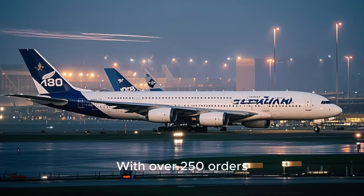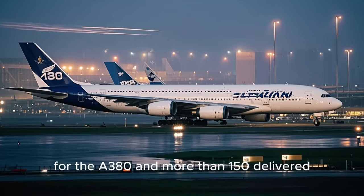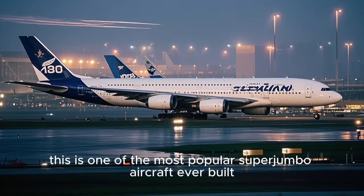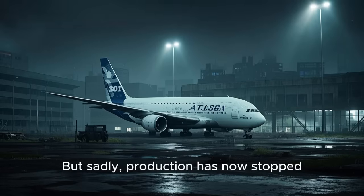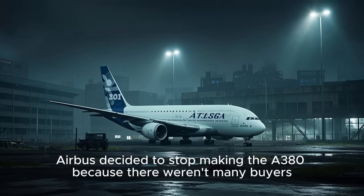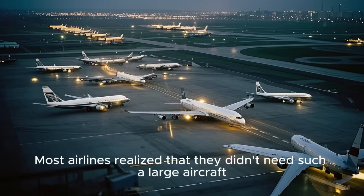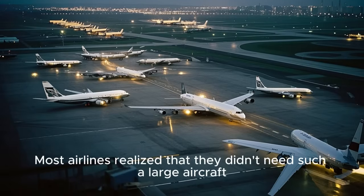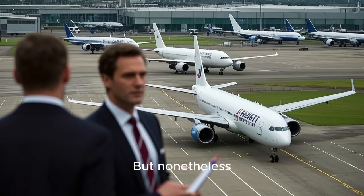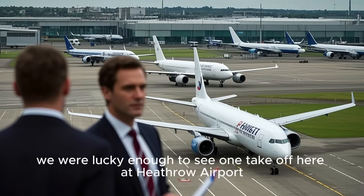With over 250 orders for the A380 and more than 150 delivered, this is one of the most popular super jumbo aircraft ever built, but sadly production has now stopped. Airbus decided to stop making the A380 because there weren't many buyers. Most airlines realized that they didn't need such a large aircraft, especially since the pandemic hit. But nonetheless, we were lucky enough to see one take off here at Heathrow Airport.